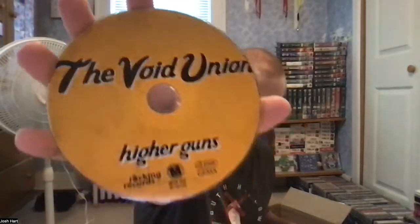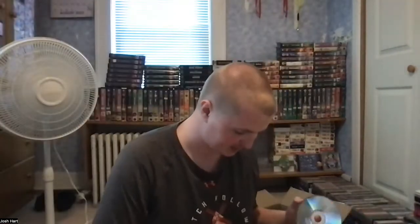So yeah, like I said, I'm looking forward to popping these CDs in and just hearing what they sound like. Here's the disc, the CD, and that thing on the inside there.